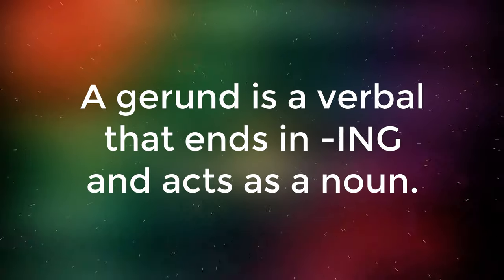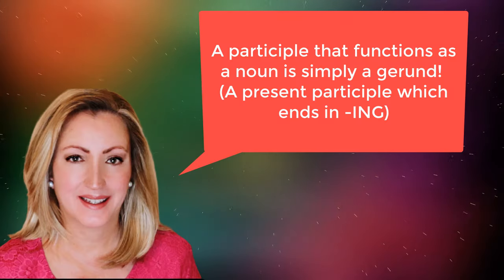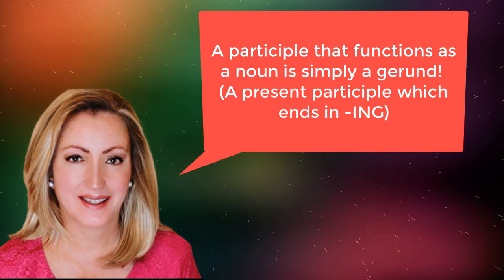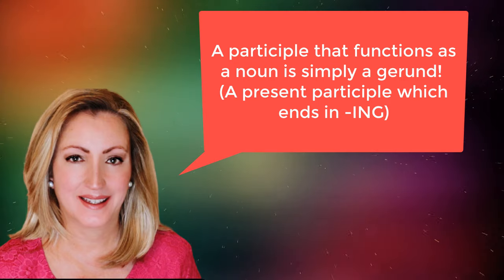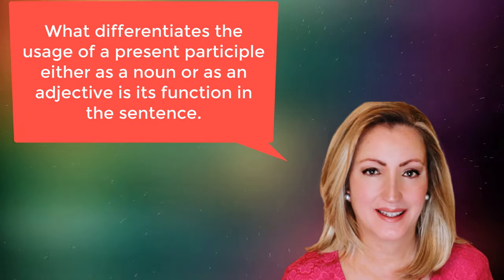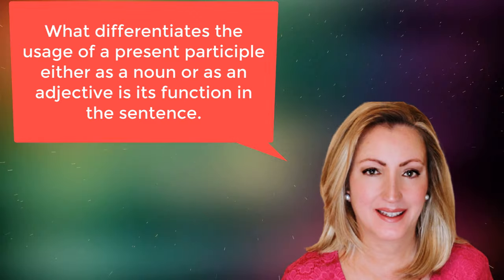Let's go on to the gerund. The gerund is a verbal that ends in ing, but it acts as a noun. Now let's clarify something. Some grammar sites will tell you that a participle can function as a noun, and this is technically true because what they're really saying is that a present participle that functions as a noun is simply a gerund. What differentiates the usage of a present participle as a noun or gerund, or as an adjective, simply a participial, is its function in the sentence.